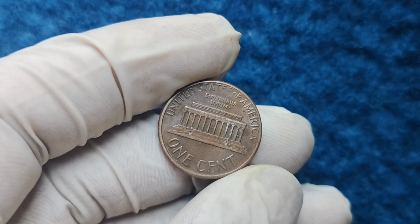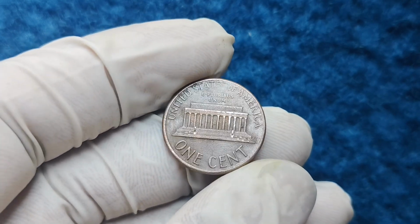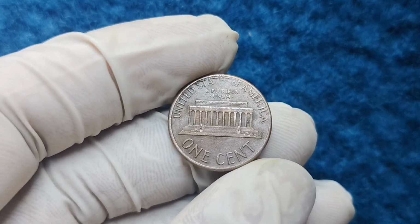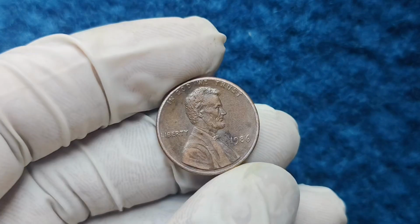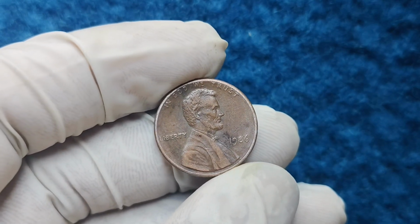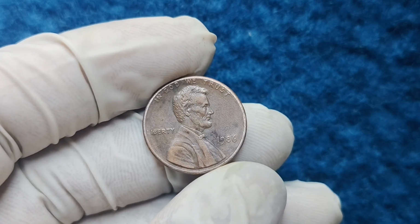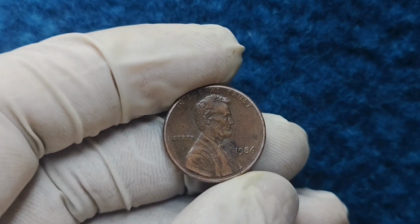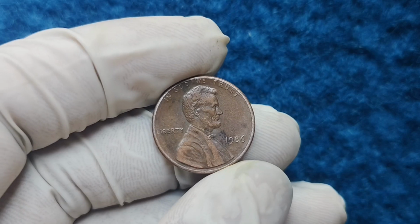Okay, so here's the deal. The US Mint is supposed to mark all their coins with a little letter that tells you where they were made. D for Denver, S for San Francisco, and sometimes no mint mark means it was made in Philadelphia. But here's where things get crazy. Some 1986 pennies were struck without any mint mark at all, and instead of being your regular old Philly penny, these are something completely different.